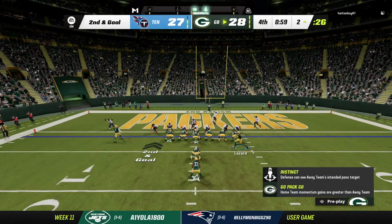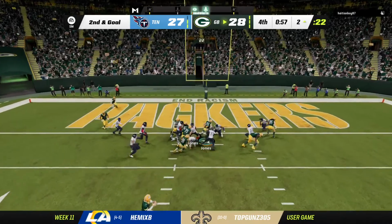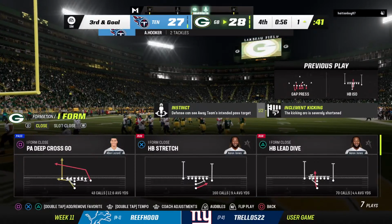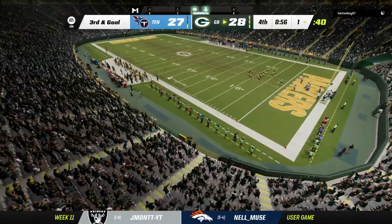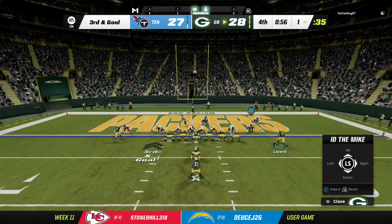Now receiver in motion left. And inside give to Jones. And just a short gain that time as they're able to get him down. Now a second timeout called for by the defense as they get it with under a minute to go now in the football game. A lot of tired bodies on that field, but this is a big play, third and goal.